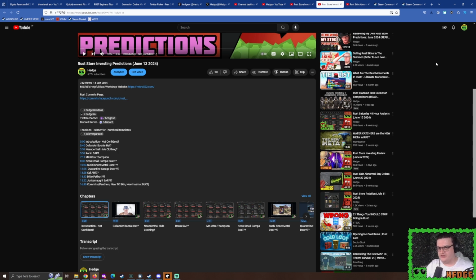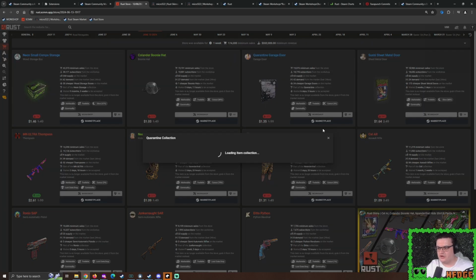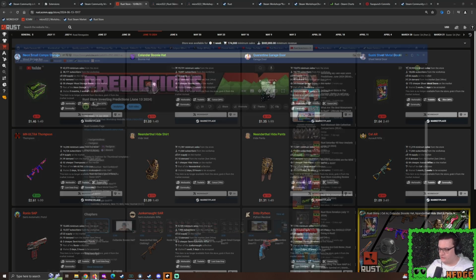Quarantine Garage Door didn't glow in the dark. I wasn't feeling very confident with it, and I knew on the horizon there's definitely going to be more Twitch drops, more Twitch drop garage doors and very cool looking garage door skins being accepted in Rustores. I didn't think it really stood a chance. And when you look at the Quarantine collection back then, there was only one deplorable. It was a Sheep Matador. It was down by 50%, and it just didn't look very appealing, so I wasn't confident in that.